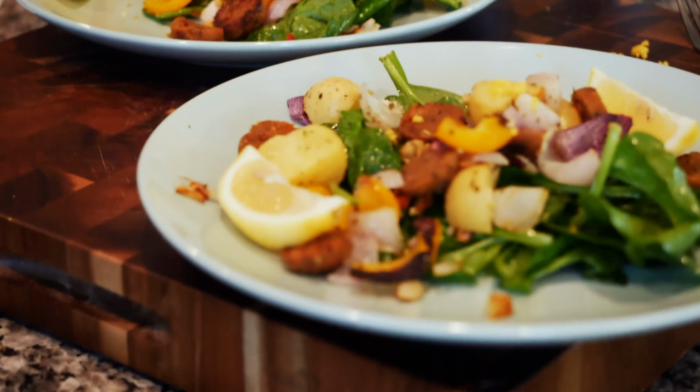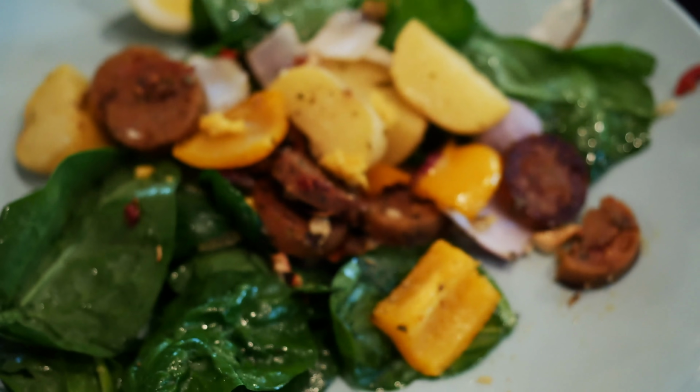I really liked this dish. It was zesty, it was a little bit spicy, it was tangy, there were bright flavors from the peppers and the spinach and the lemon, and honestly, if no one had told me this was plant-based sausage, I would have never known. High marks for this dish.